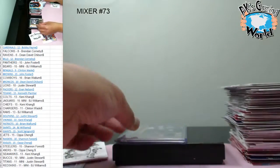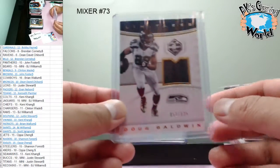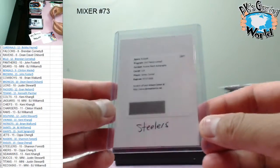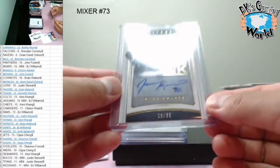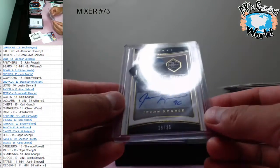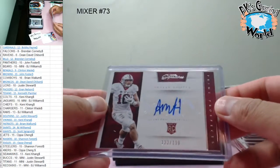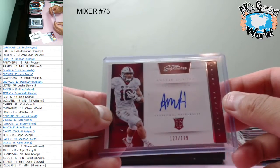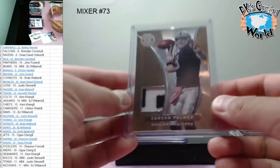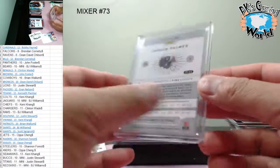And then we have Michael Thomas, a football and a jersey, 5/49 to the Saints. Doug Baldwin, 52/125, one color patch to the Seahawks. Got redemption of James Conner to the Steelers. And we have a Jonnu Smith, 28/35 to the Tennessee Titans. We got Austin Hooper to the Falcons, 123/199. We got a sick pass to Carson Palmer, 17/25 to the Raiders.